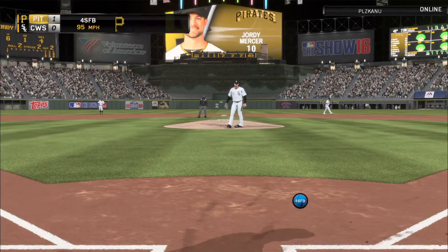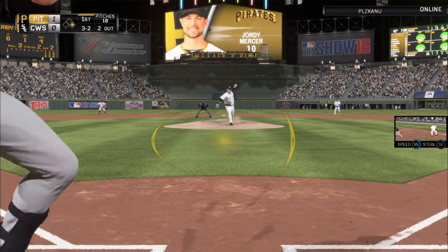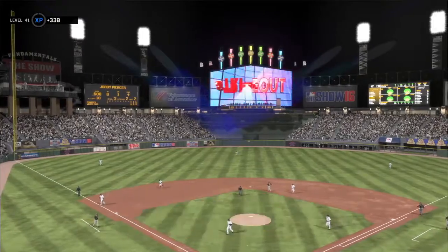This one misses, and that'll fill the count here, 3-2 with two away. And even though that runs the count, a swing and a miss. That retires the side, and that will do it.